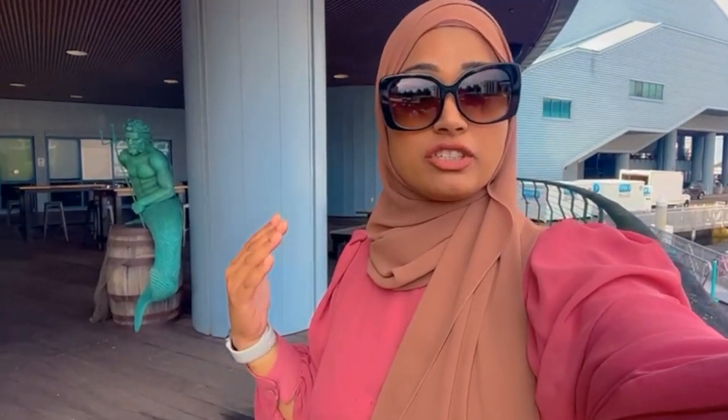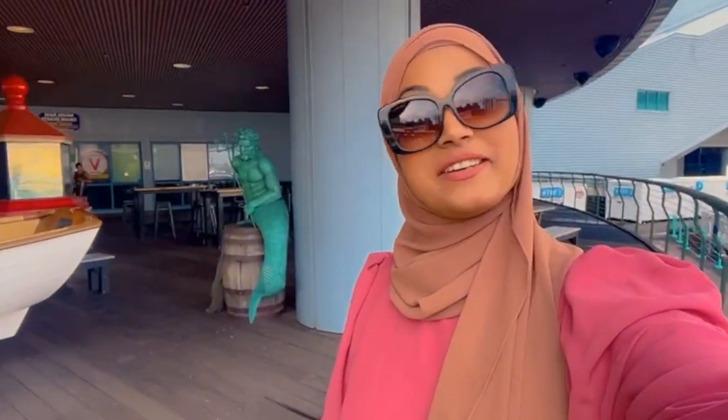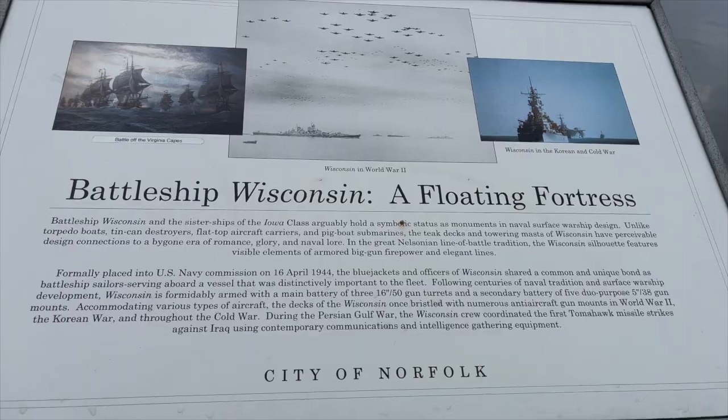But in here, I'm just exploring the museum because I have another plan for the water park, and I'm gonna be taking it with me, the Water Country USA. But this is the best place I want you to see. It's amazing here. We're about to go and buy tickets and I will show you inside. So let's go enjoy. So, Battleship Wisconsin.